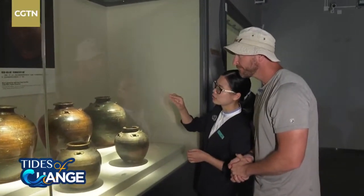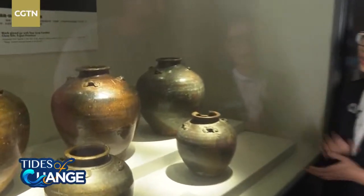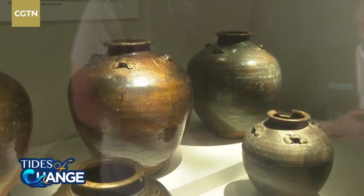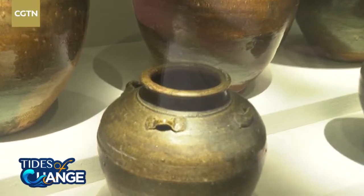Yeah, that is some characters. And this is Wu Zihao. In fact, in Nanhai One, we also find some big jars with different characters. One says Yu Ye Chun. Maybe it's the name of a wine brand.